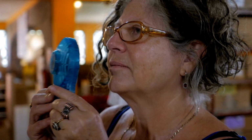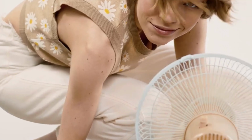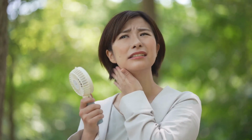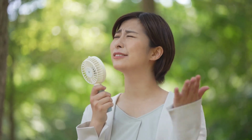First off, don't underestimate the power of a good old-fashioned fan. Battery-powered or hand-crank fans can be lifesavers, pushing around the air and providing some relief from the heat. They're portable, require no electricity, and can even be a fun DIY project if you're feeling crafty. But what about when the batteries run out?